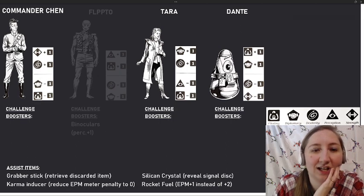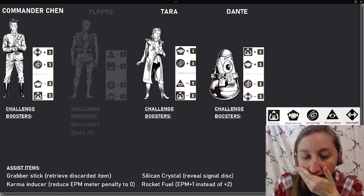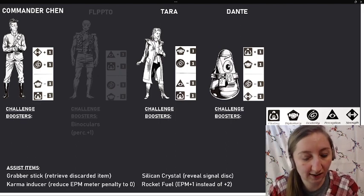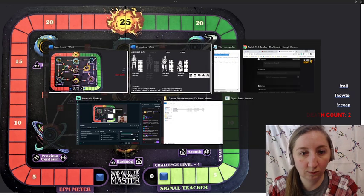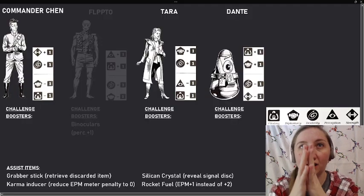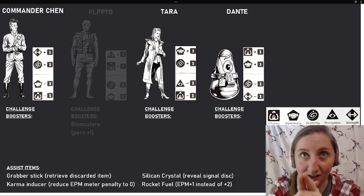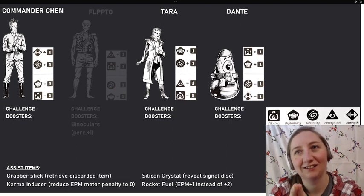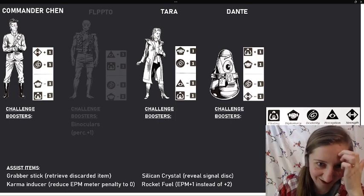Alright, we have Tara. Oh my god. She has no challenge boosters. She has a plus one to dexterity. Our challenge level is a 4, so we need to roll at least a 3. Go ahead and type exclamation roll. We need at least a 3. Watch it be a 6. I just jinxed it. It's a 3! Good job!